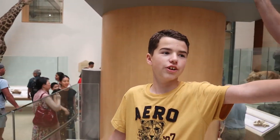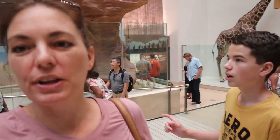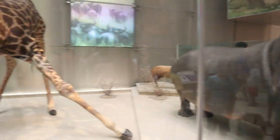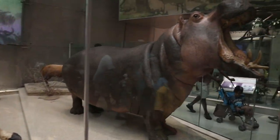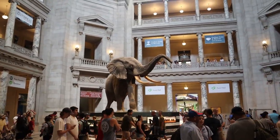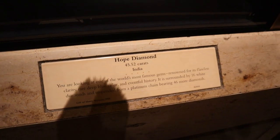There's two giraffes in the exhibit. He's the king of the beasts. That's Audrey's favorite animal. That's pretty cool. So Audrey and Jake's favorite animals come from Africa. What? They saw a hippo, a giraffe, look at that elephant. We're seeing the Hope Diamond.